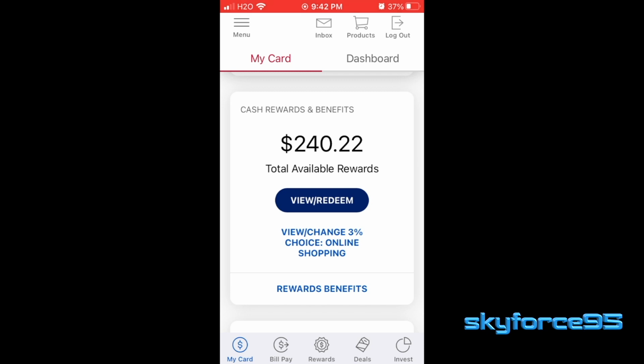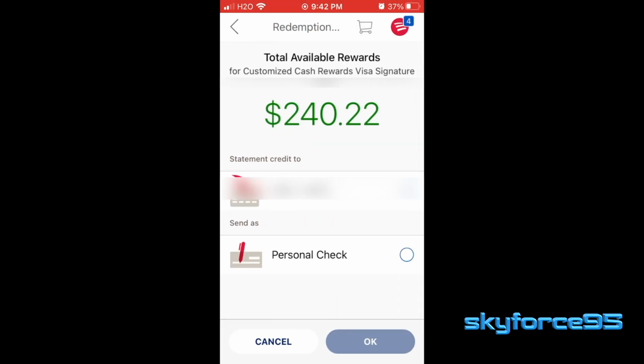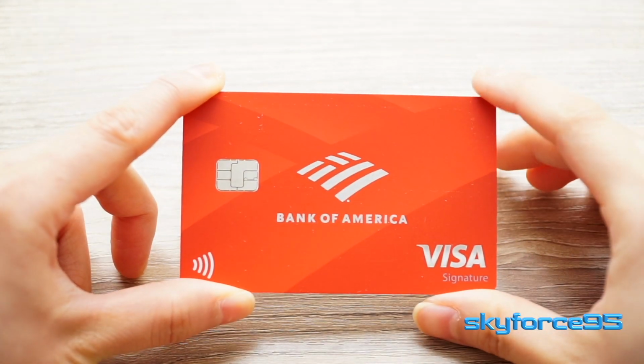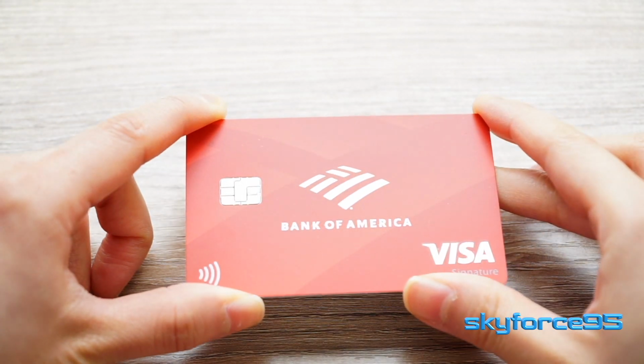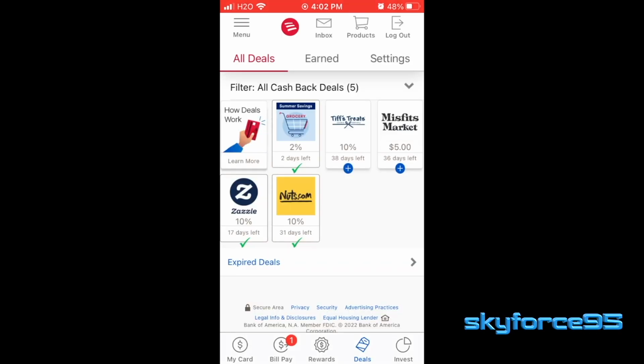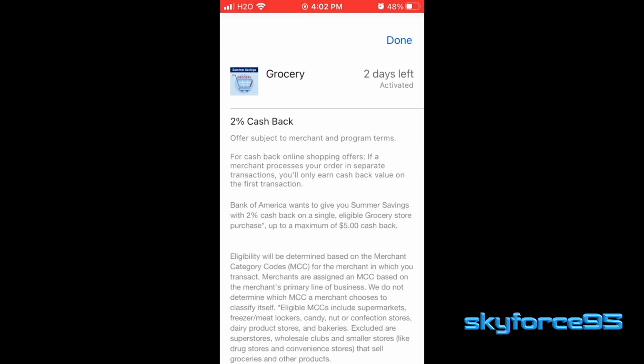For redemption options, you can either cash out by posting as a statement credit, depositing into your Bank of America or Merrill Lynch account, or requesting a personal check. The personal check is the only one that has a $25 minimum. The other options you can redeem as little as 1 cent. Additionally, it's on the Visa network, which is much more widely accepted than American Express, for example. And like American Express, they also have these limited merchant offers where you can get additional cash back or rebate if you spend at certain retail stores.